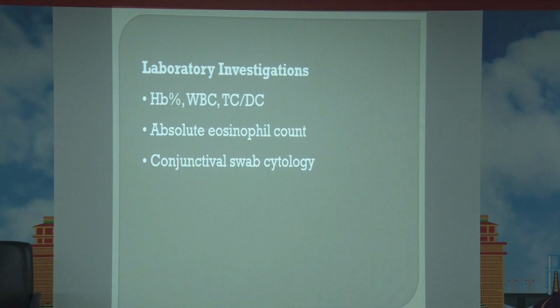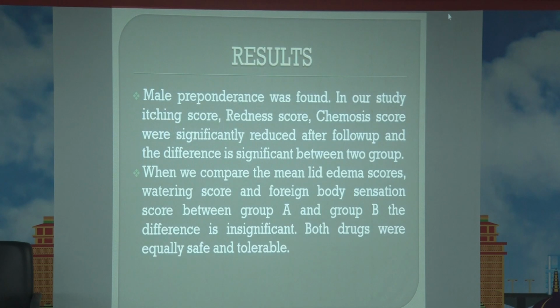Hemoglobin percent, WBC, TLC, DLC, absolute eosinophil count, and conjunctival swab cytology were the lab investigations. Male preponderance was found in our study. Itching, redness, and chemosis scores were significantly reduced after follow-up, and the difference is significant between the two groups. When we compare the mean lid edema score, watering and foreign body sensation score between group A and B, the difference is insignificant. Both drugs were equally safe and tolerable.